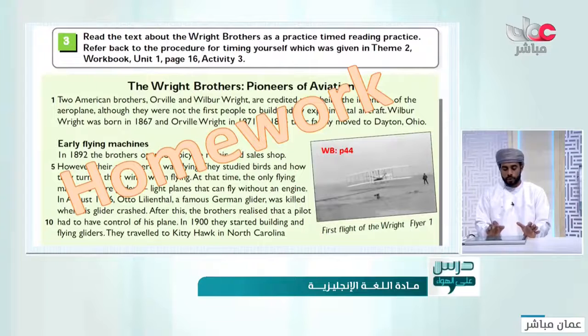We are coming to the homework. In this homework, you are asked to read the text again. Now you are going to practice timed reading. We have done that before. You need to have a watch or a timing machine and go through the text, time yourself, and then refer back to the process of timing. We have learned about them in theme 2 and unit 1, page 16.